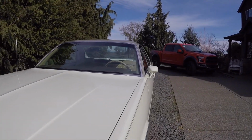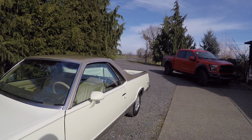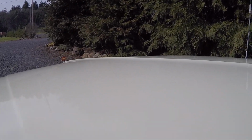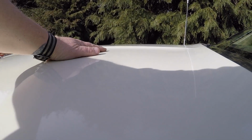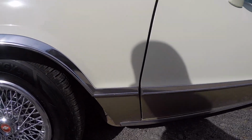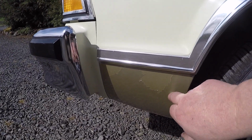I did see, when we get on the other side, you'll see a couple tiny micro blisters. And sometimes you can see maybe a few on the hood. Nothing big, you can kind of see a little bit right there, and hopefully you can see that. But look around the wheel lips, they look good. You can see they didn't prep this when they painted it.